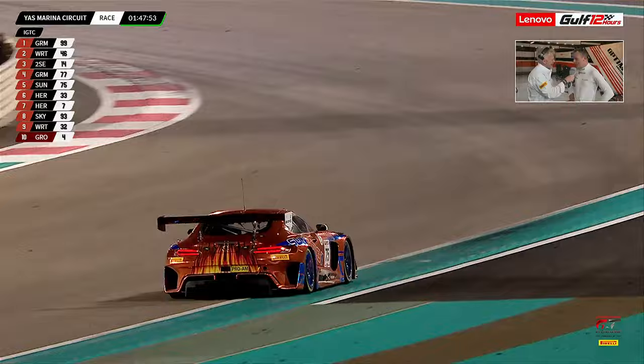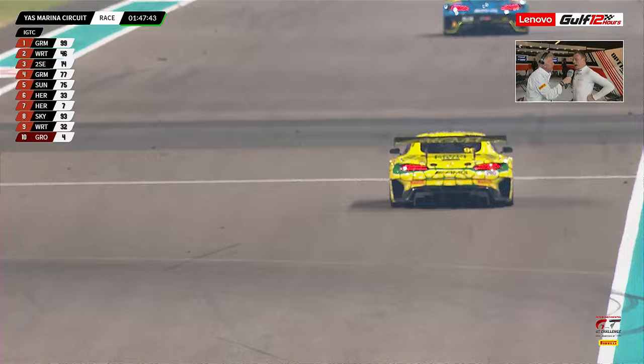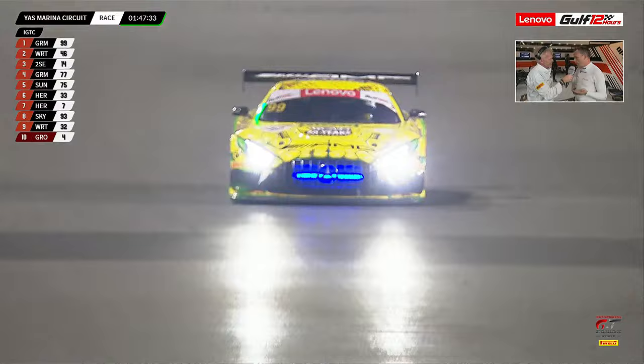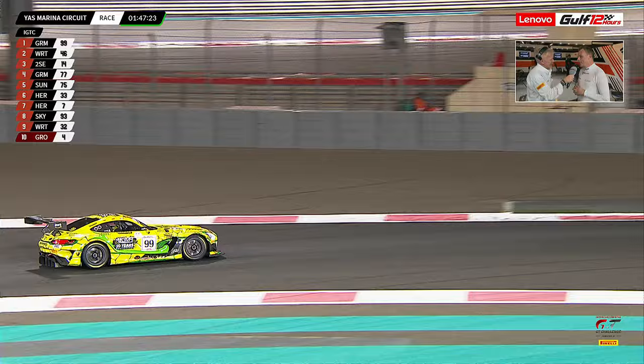If I was to ask you to pick one corner from any circuit anywhere in the world, what would it be? Wow, what a question. Eau Rouge and Raidillon is incredible in a GT3 car, because it's just about flat out in qualifying. It's sometimes flat out in the race. You know, it's a mega corner in GT3. I also like Pouhon as well, the double left at Spa. I mean, if you're talking about corners, I think you've got to look at Spa for those.